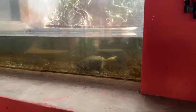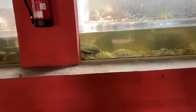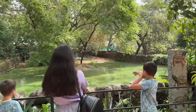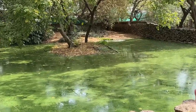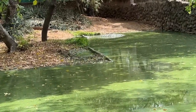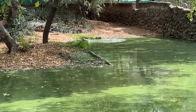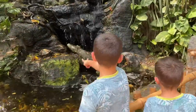That's moving very slowly. Slow motion. They only move fast when they're hunting, like literally snap. Lightning speed, yeah. Yeah, there is one there. It's not moving, so it's really hard to see. We need to go to the other side. I found two so far.